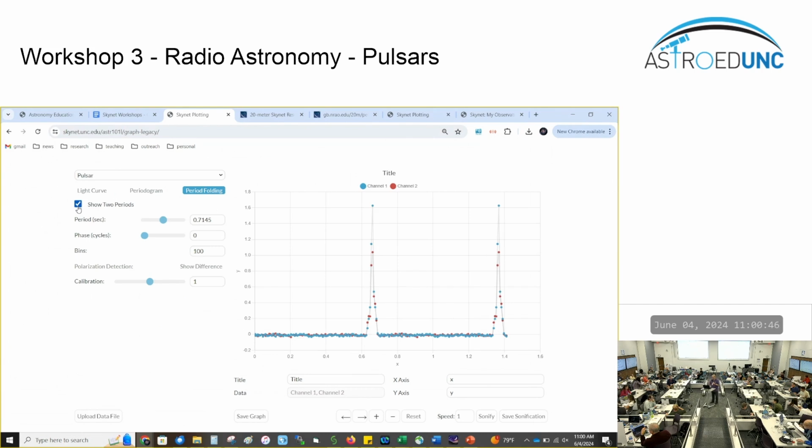Now, you're almost done, because now if you sonify it, it's less noisy, much stronger. You've just improved the signal to noise greatly, and you can hear every pulse now, or you can hear the average pulse. All right, so we're almost done with this pulsar.